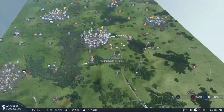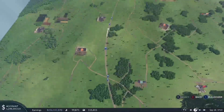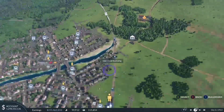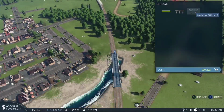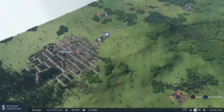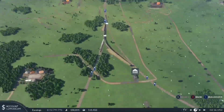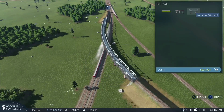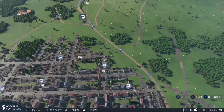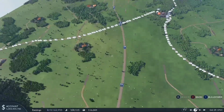Any bridges on the West Coast main line? Yeah, let's go up on the main line, West Coast. Any form of bridge that could do with replacing. Here at Preston. Is that the only one? Nice. Right, we'll go to the East Coast then. We'll come up to Newcastle. There's our London Leeds. Okay, they're doing well.